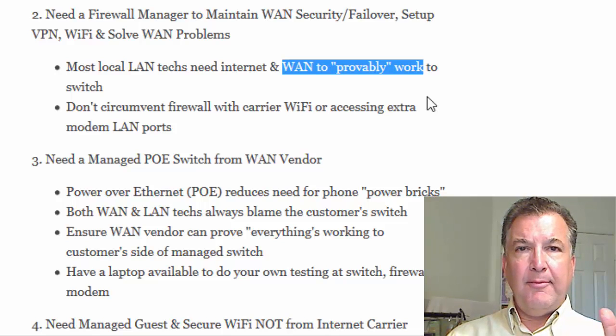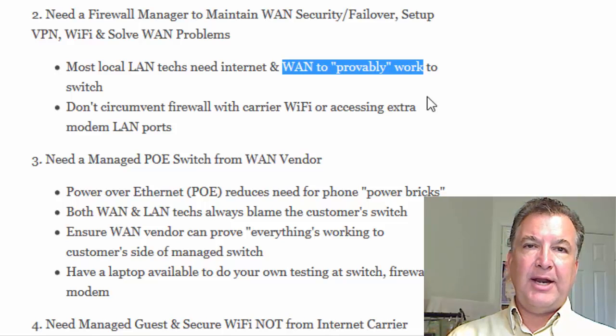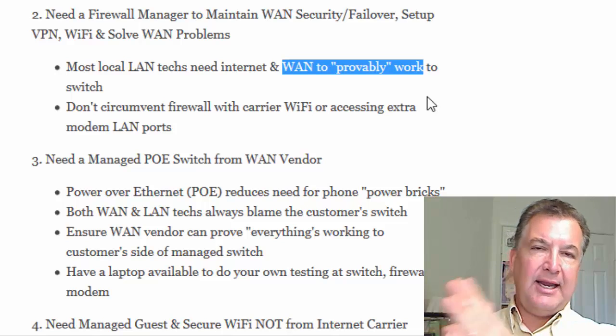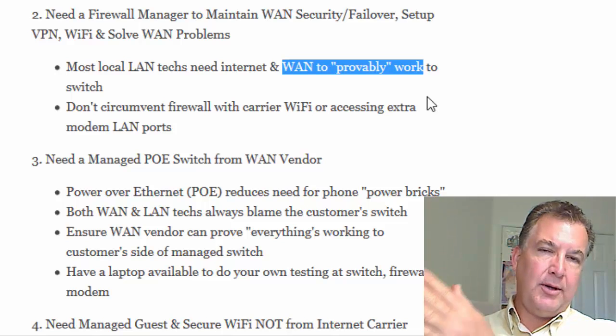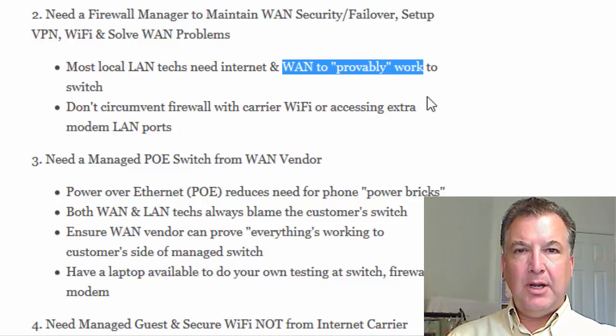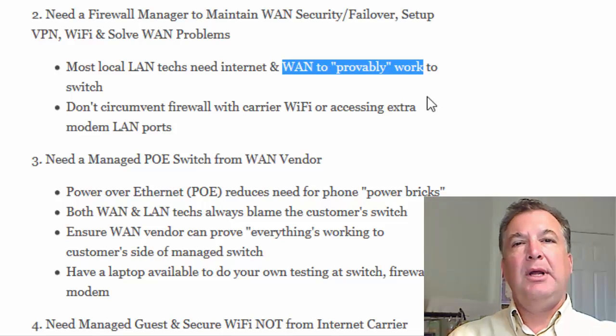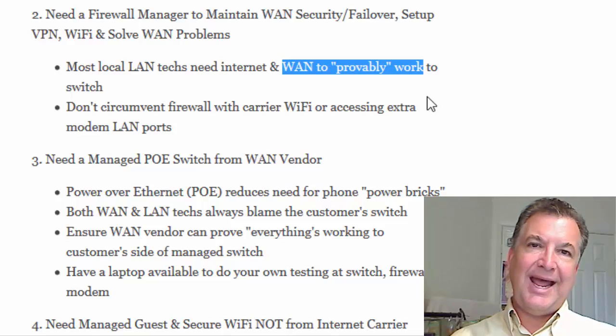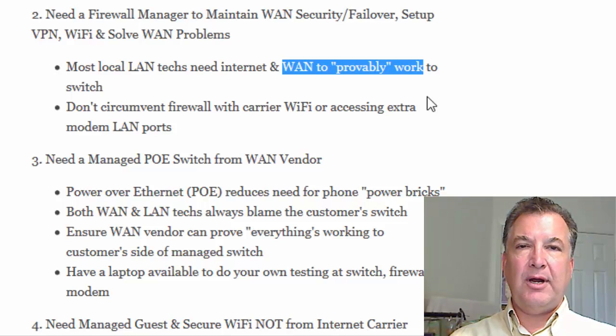But be sure you understand, or your LAN managed service provider understands, how do we prove that the WAN provider's modem is in bridge mode, going to the firewall properly set up, going to the switch, that it's working correctly, giving out the proper DNS and DHCP, and then everything is working. So have that before you start pointing fingers at each other. And don't circumvent the firewall.